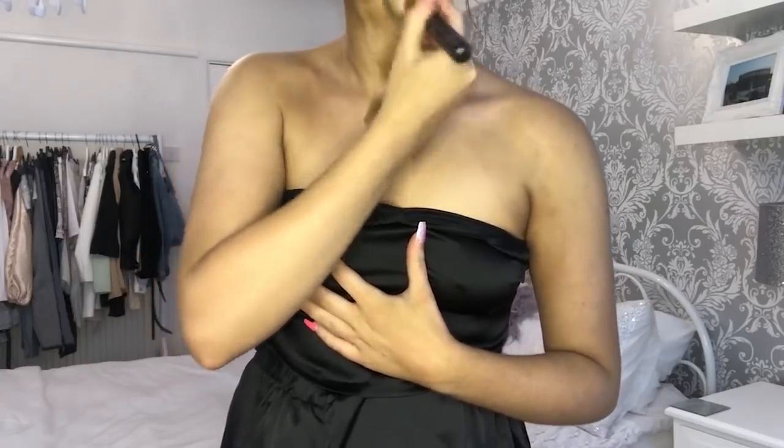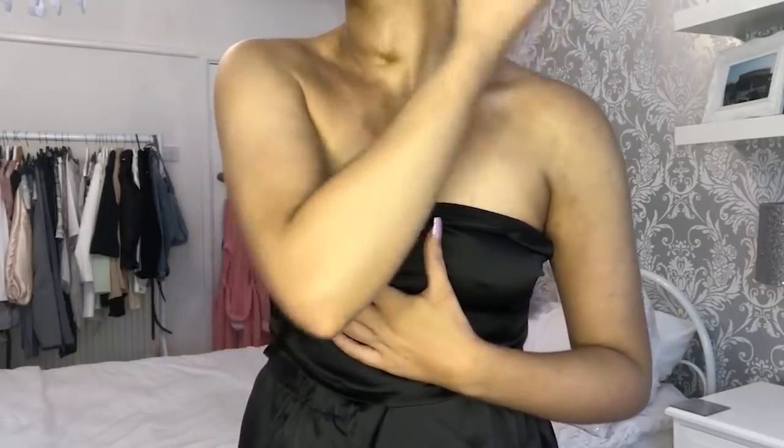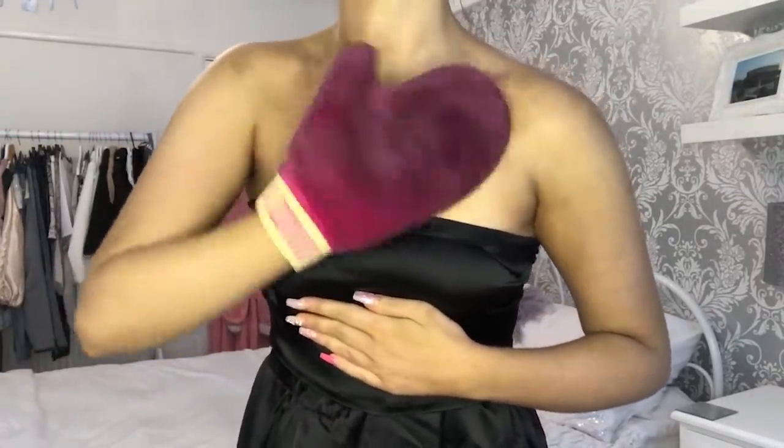So I literally blend it in as if I was applying foundation or painting a painting, and just make sure it's all blended in really well and looks quite seamless on my skin. And then I just use my mitt to pat over the top, make sure there's no patchy areas or streaks, and it blends in nicely with the rest of my body.